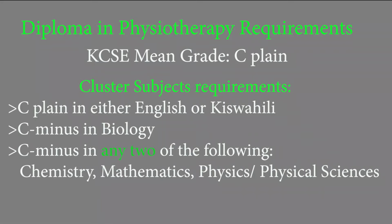You could say that, yes, I want to work in a hospital, I'm not sure that I can take up nursing, I'm not sure I can take up clinical medicine, but physiotherapy is something that I find appealing, helping others recover by helping them do exercises. Consider doing a diploma in physiotherapy. The qualifications are coming up on your screen next.